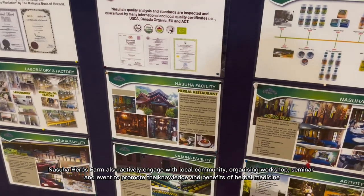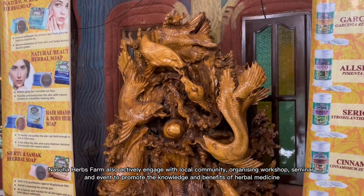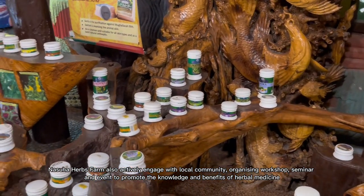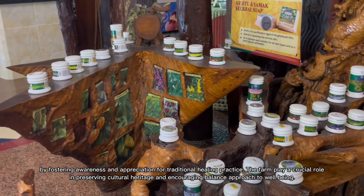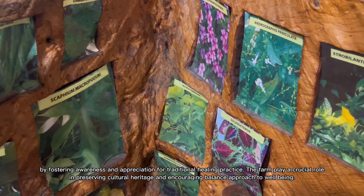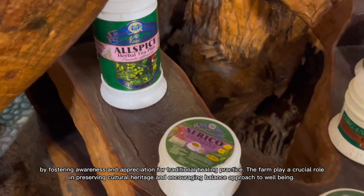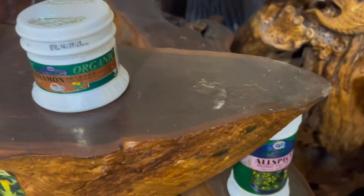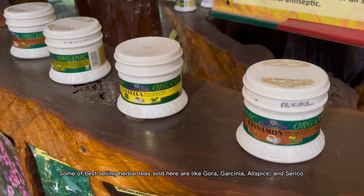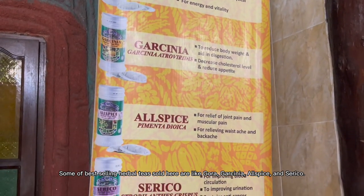Nasuha Herbs Farm also actively engages with the local community, organizing workshops, seminars, and events to promote the knowledge and benefits of herbal medicine by fostering awareness and appreciation for traditional healing practices. The farm plays a crucial role in preserving cultural heritage and encouraging a balanced approach to well-being. Some of the best-selling herbal teas sold here are Gora, Garcinia, Allspice, and Serico.